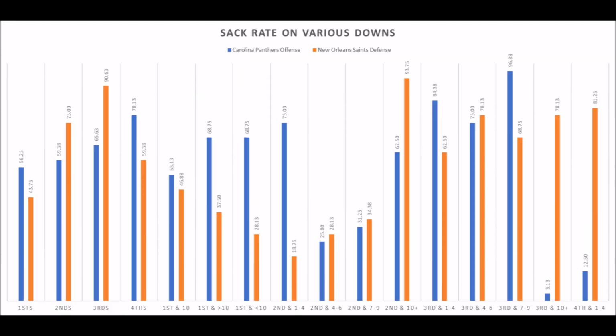Then, of course, you get the Saints offense versus Panthers defense, where the Saints are favored on first, second, and third down. Then we get to sack rate between the Panthers offense and the Saints defense, where the Saints are favored on second and third down. So both of those are key downs and distances. If the Saints are going to win this football game, they need to create sacks on second and third down. They have to do it.